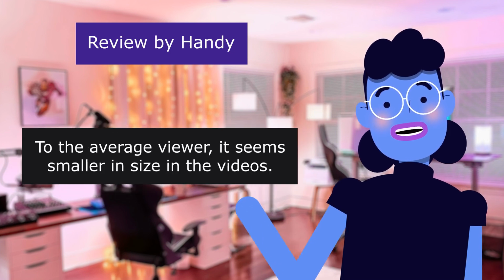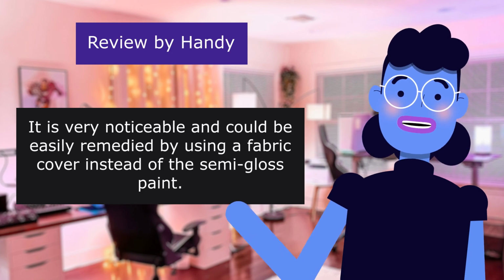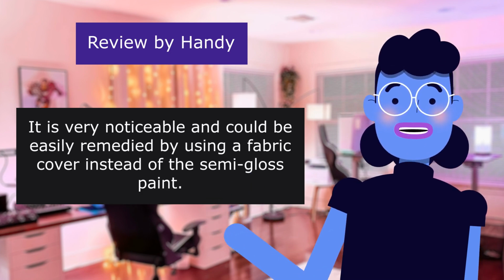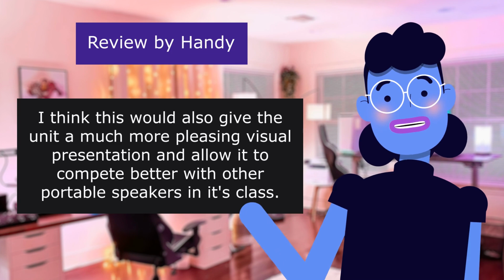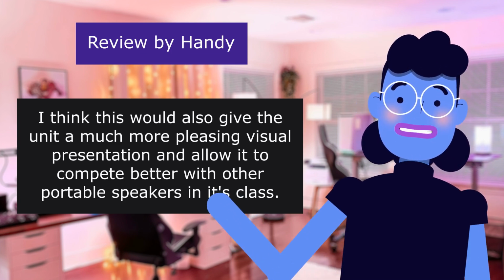To the average viewer, it seems smaller in size in the videos. It is very noticeable and could be easily remedied by using a fabric cover instead of the semi-gloss paint. I think this would also give the unit a much more pleasing visual presentation and allow it to compete better with other portable speakers in its class.